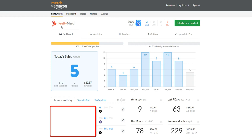Years ago, I used some type of plugin or extension. I think it was called Merch Whale or something like that. And it was something similar. It would notify me with a cha-ching when one of my shirts sold, whether I was logged in or not. And it would give me some more graphs and things like that. I actually think Pretty Merch is kind of an improvement on that. But I'm always kind of hesitant to use extensions.